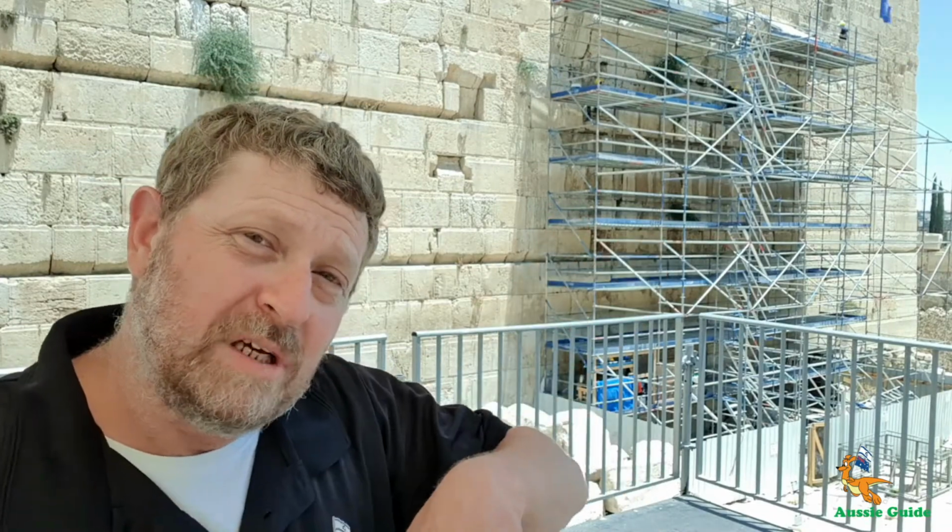In the meantime, we've got a lot of stairs to climb because we're at the very bottom. We need to get to the top, and we're going to get to the upper west side of Jerusalem, where we're going to show you a few more things in the Jewish quarter. Drink lots of water, make sure you got your hats on, and let's head on up those stairs, and we'll see you when we get there.